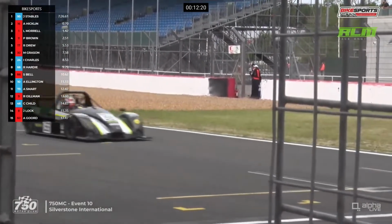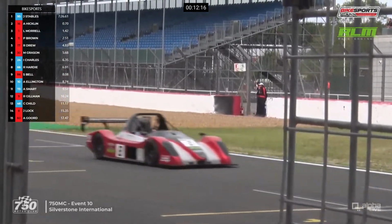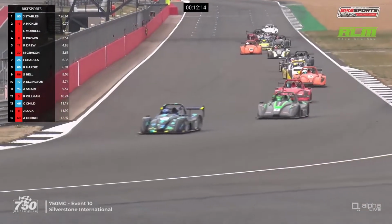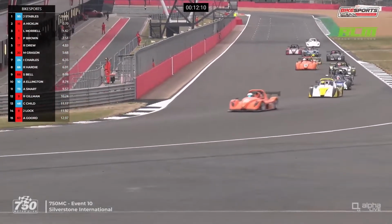Good news. Yeah, so it's the 2nd of 3 races that we're seeing at the moment for the RLM Racing Bikesports Championship. And there's another one this afternoon as well. It's the first race after the lunch break that we will see these cars out.